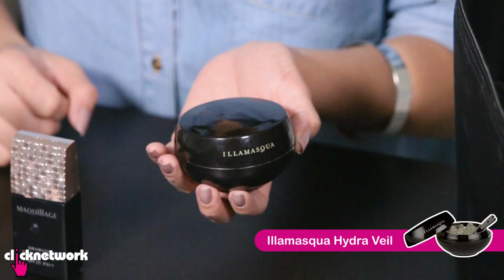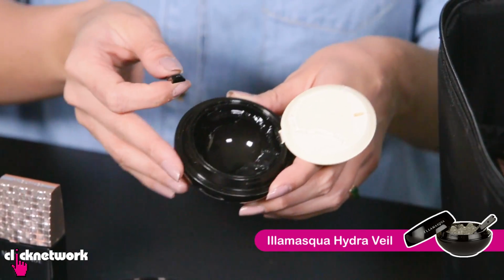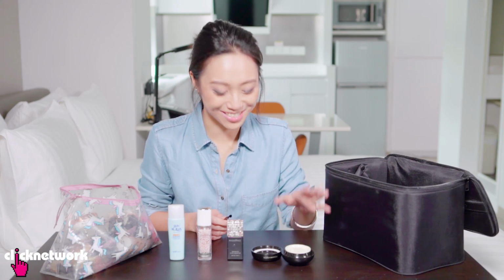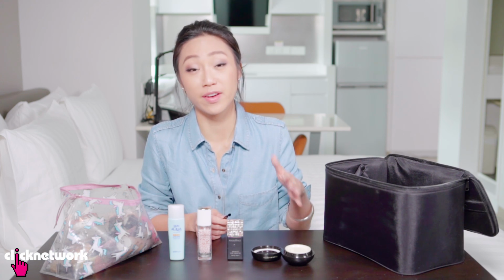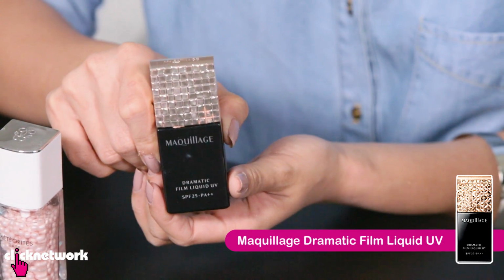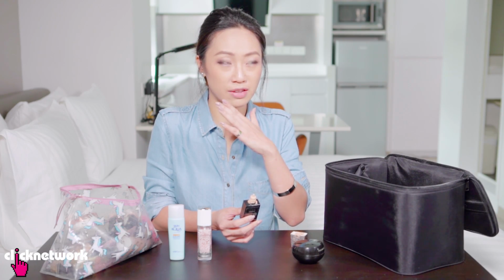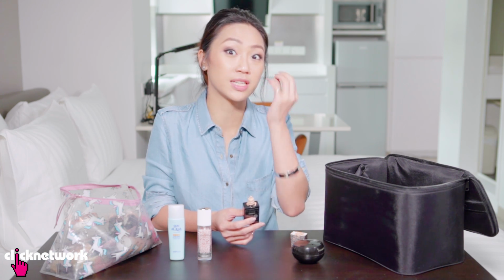First, we start with the bases, alright? This is from Illamasqua. They actually don't sell this in Singapore anymore. It's like a jelly. I really like it because I find it very hydrating and really fun to use. So I use this as a moisturizing primer because it's really hydrating, it's very light, and I find it very soothing and cooling. This is actually a foundation, but I use it as a primer because I find that it's really great for evening out the texture. But for coverage, I prefer slightly more.